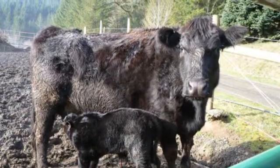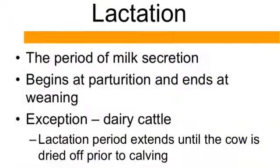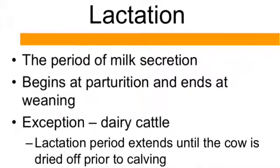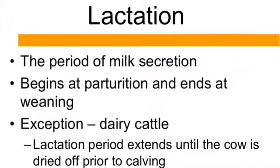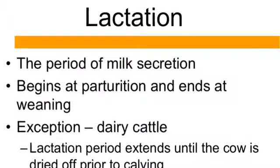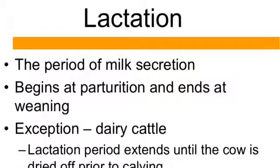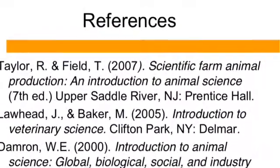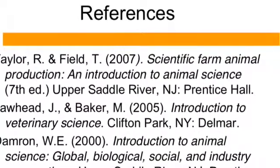So she has now entered into a period of what we call lactation, and that's when she's milking. It begins when she gives birth, and it ends when we take the baby away from her, except in dairy cattle. And the period in dairy cattle actually lasts until we do what we call drying the cow off, and we dry her off about 60 days before she has another baby, so she has time to rest.